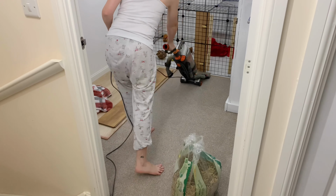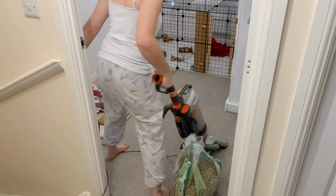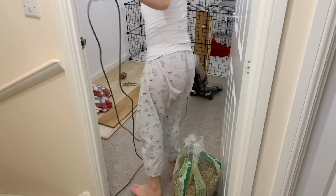I'm using my corded vacs because of the amount of hay that's everywhere, and the suction on this is incredible.